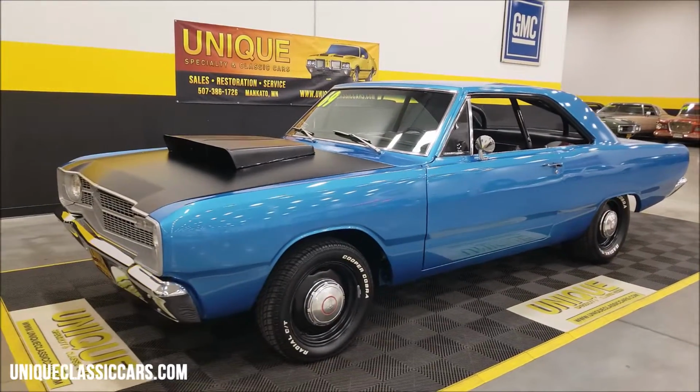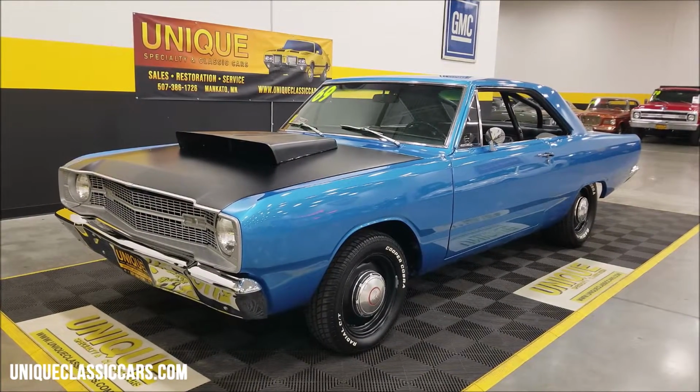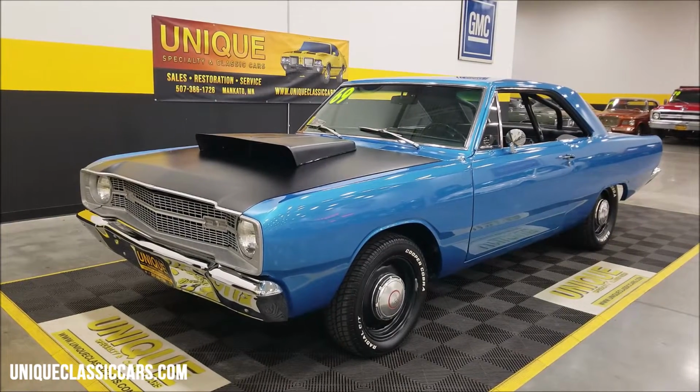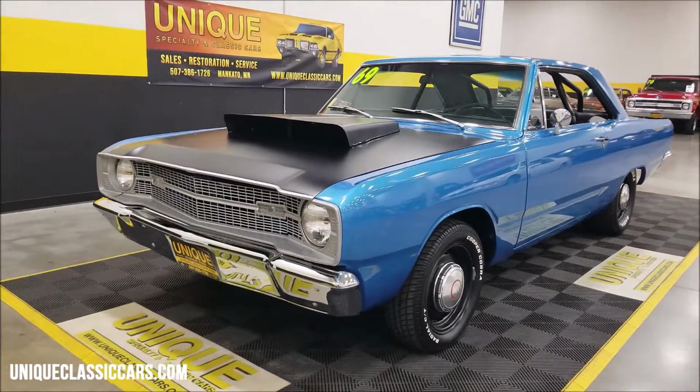Now this has got a little of that drag car look going to it, as well as some equipment. We're going to get through that here in just a little bit, but this one will go right down the road just as nice as can be. It's not a strip car. It's just kind of got that look, a little old school drag nostalgia look to it.